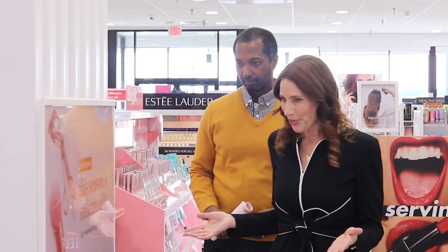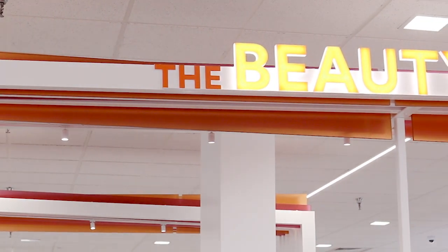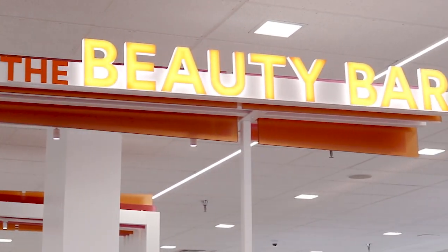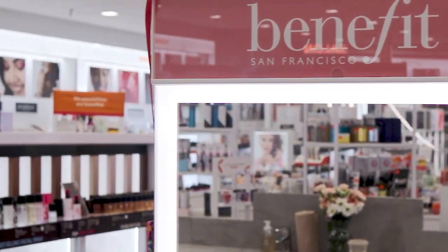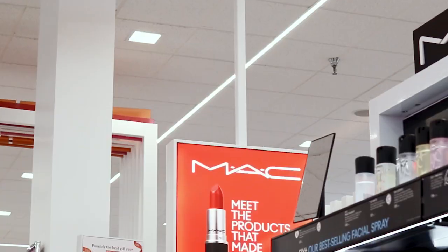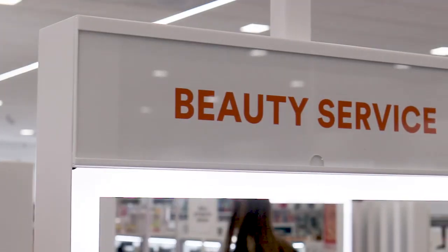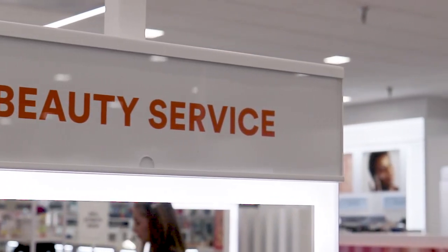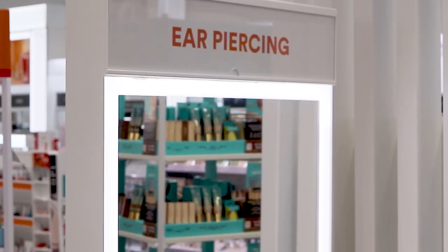So with Benefit, we offer brow services. And with MAC, we offer makeup services. And so we've created this really beautiful area for our guests to experience both the brow services and the makeup services with MAC. And I think our associates love this as well. We call this part of the store the heartbeat of the store, where we've got a lot of activity, again, to really inspire our guests.